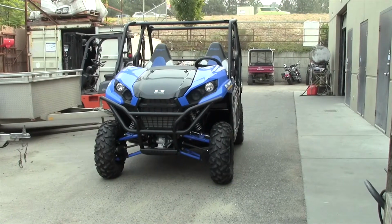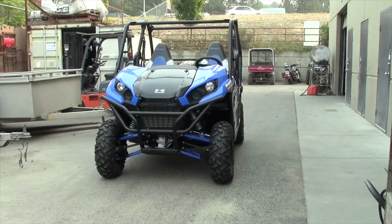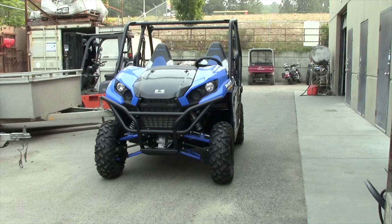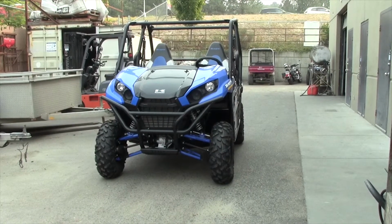I'm Mark, and today once again we're at Valley Motorsports in West Kelowna, BC, Canada, and we're going to check out this 2021 Kawasaki Teryx 2 EPS 800. Stay tuned, it's a pretty cool looking machine.